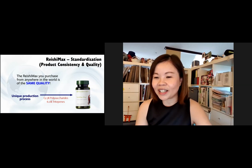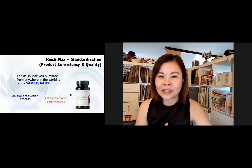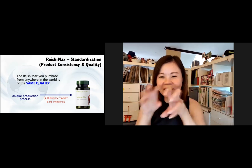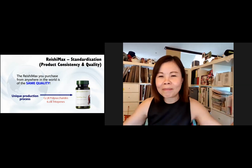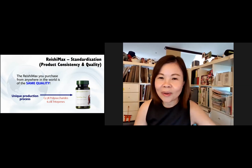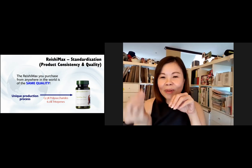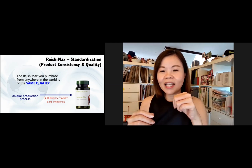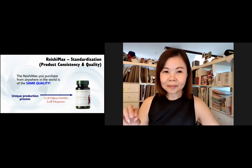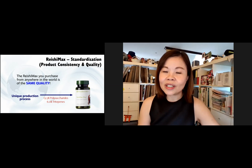And our unique extraction process. What we want to get out of the reishi mushroom is actually not the fungus itself, not the orange, red colored thing. Sometimes customers tell me, I bought this whole big bag of reishi from China. Actually, that's not what we want. What we want is the spores underneath the fungus, and not the spore itself, but what's inside the spore. There's a very complicated extraction process, and New Skin has a very special spore extraction process that ensures the active ingredients are still very effective after extraction.